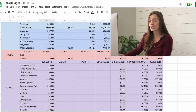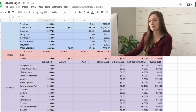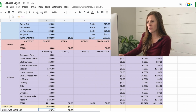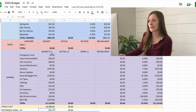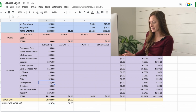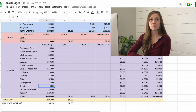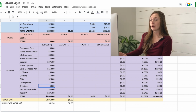I could take it out of groceries. That has a lot of flexibility, but I don't want to do that. We need to stock up on a lot of stuff from Sam's this month. So I don't want to take it out of grocery. I think what I will do is I will not transfer any into car expenses, because we have a pretty good buffer in our account. So I'm not going to do anything into car expenses.